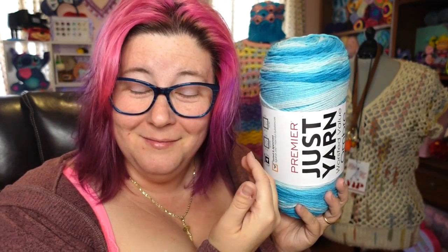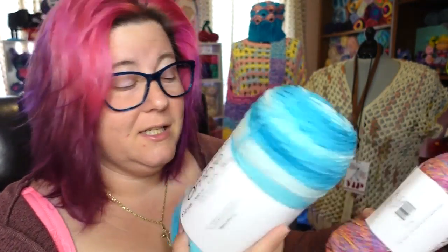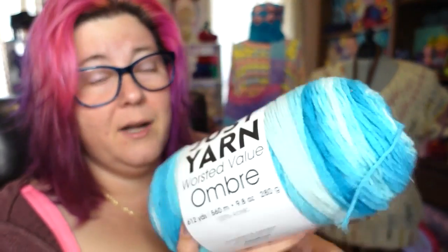If you want to get fancy, this is basically the same base. If you want to do the blue in this type of blue, this is only $6.99 for this big giant skein as opposed to $3.99. So $3.99 for the mosaic is 216 yards. I believe the regular basics is like 260 yards or something like that for $3.99, and you get 612 yards for $6.99 of the new ombre yarn.